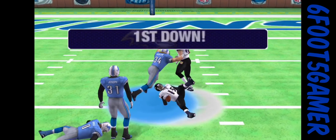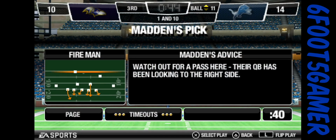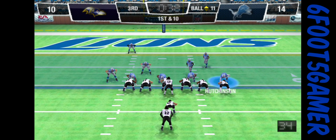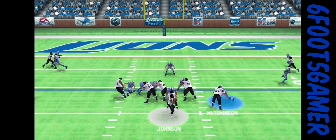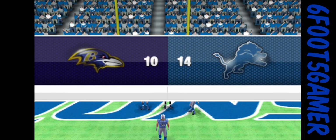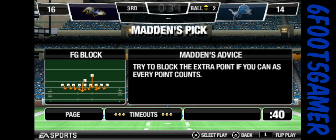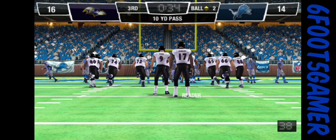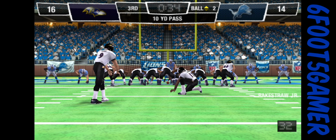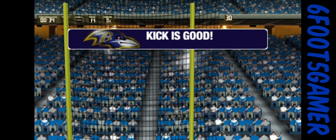The catch is made. You know, it really wasn't a horrible call that time by the defense, but anytime you have to try and stop an offense like this in those medium yardage situations, you really have to come up with it. It's a pass. The catch is made. Touchdown, Baltimore. Tucker adds the extra point.